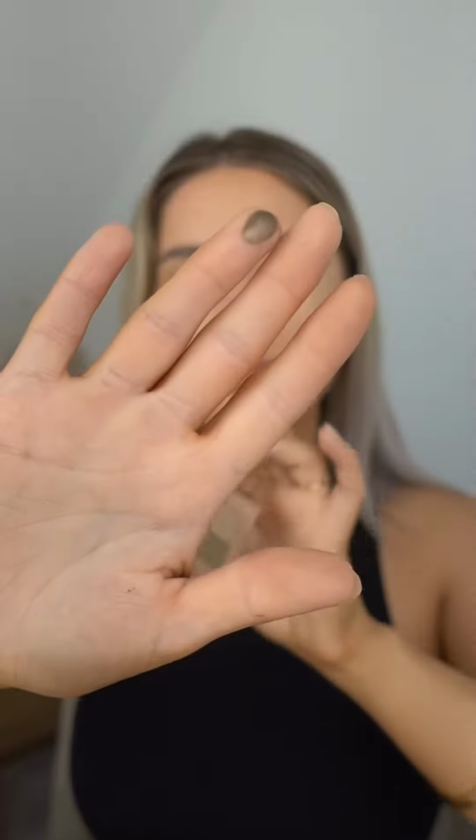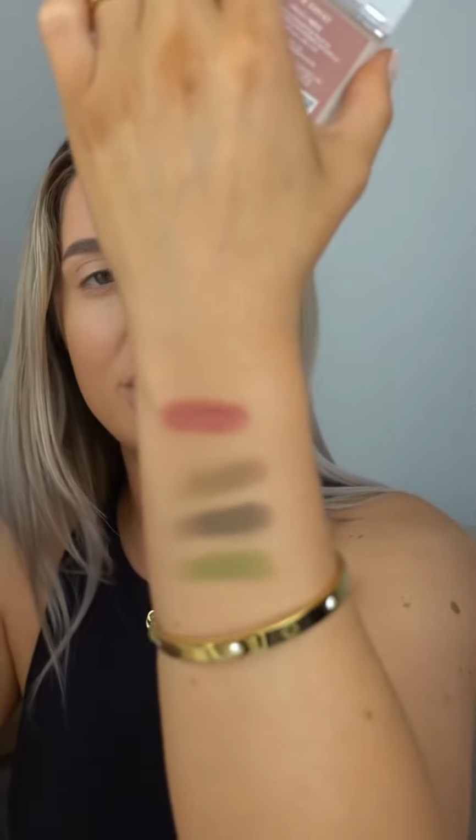I'm gonna start with Moss and I'm gonna go with the shimmery shade. It's super pigmented. The next shade next to this one, and this is the matte shade. This is how it looks like. I'm gonna go for this one as well. It's insanely gorgeous. Hopefully you can see it on the camera well enough.